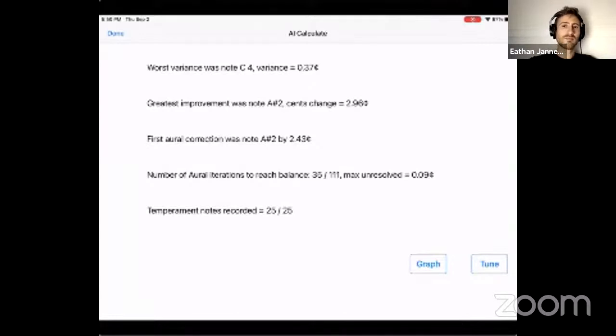It found the worst notes variance at the top. The most interesting here was the greatest improvement was note A sharp 2, and that was almost 3 cents. It improved one of the notes over the chameleon tuning. It takes a chameleon tuning you've already calculated, and it improves that as much as it can until it can't improve it anymore. The limit is about 0.1 cents. Once it can't improve it any more than 0.1 cents, it stops iterating.